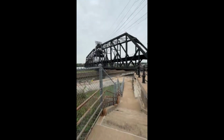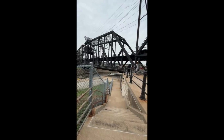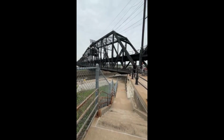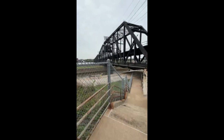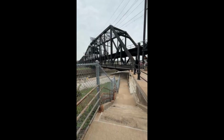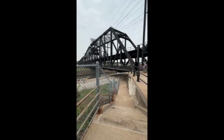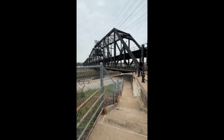It's also dual use. For those of you who do not know, up on that deck there is a set of railroad tracks that belongs to the Iowa Interstate Railroad. And this swings out. The only other bridge in existence anywhere like this in the world that is still in operational use is in Fort Madison, Iowa. It's the same concept, except the decks are reversed. Trains go on the bottom, cars go on the top, and it is also a toll bridge. And it is owned and operated by the BNSF Railroad.